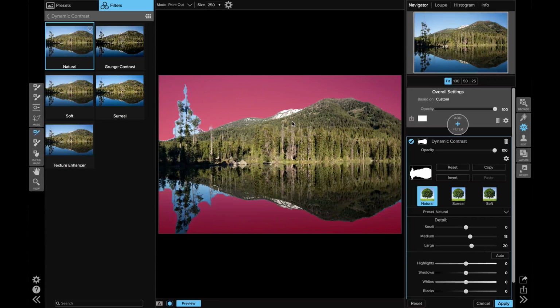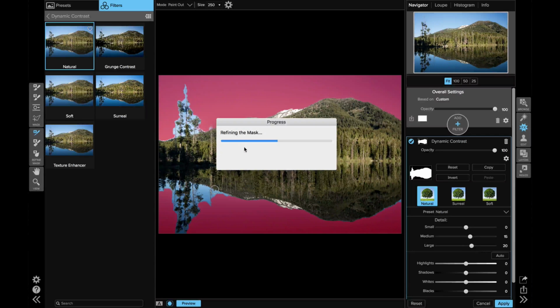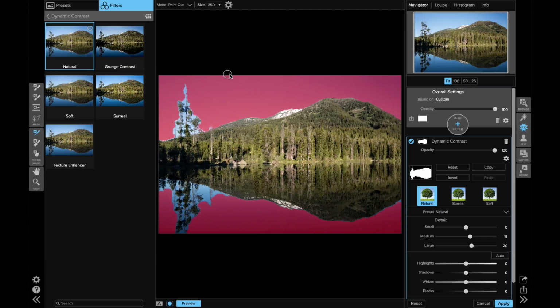Okay. Now that's going to do the majority of the right side. Perfect. Now I can move into, we can actually switch to just the masking brush, make that bigger. I can turn on the perfect brush, and I can go ahead and just do this. And I'm going to just let the trees go, because I'm not too concerned.